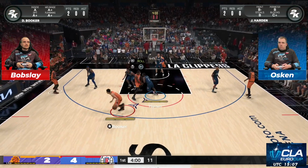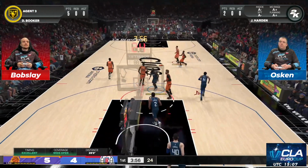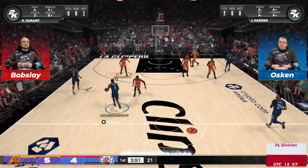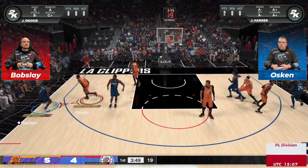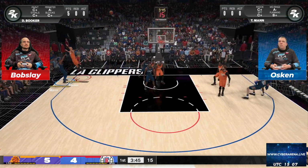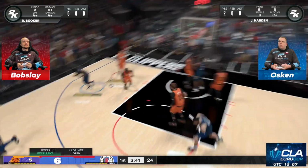Here's KD after the Clippers pick up two. Gets it to go from beyond the arc. Booker's got five now. And dangerous at all times from range, Booker shoots threes at will. And there's the pass to Mann. Here's Leonard, and there's 2 points.